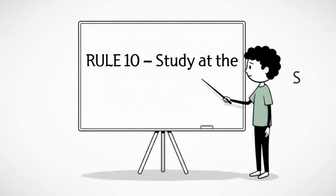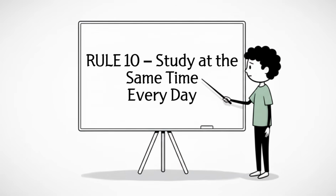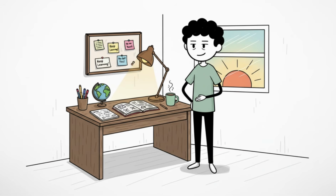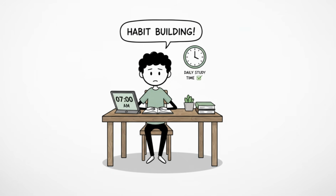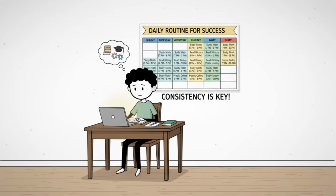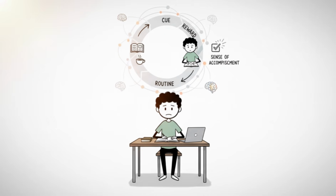Rule 10. Study at the same time every day. Your brain loves routine. If you study at random times every day, your brain needs time to adjust. But when you study at the same time daily, your brain automatically enters focus mode. This creates a powerful study habit, and habits reduce the need for motivation.